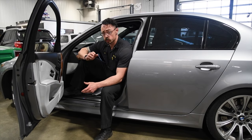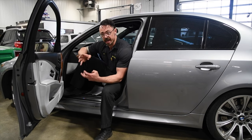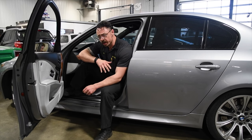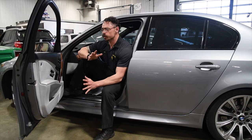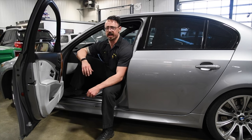Now at the time, I was working on an E65 7 Series replacing a battery cable. That runs inside of the car, so everything had to come out, and I was in the actual interior of the car when I heard this noise. The hairs on my arm started standing up, and I couldn't quite place what I just heard. I stood up out of the car. I was like, what was that?